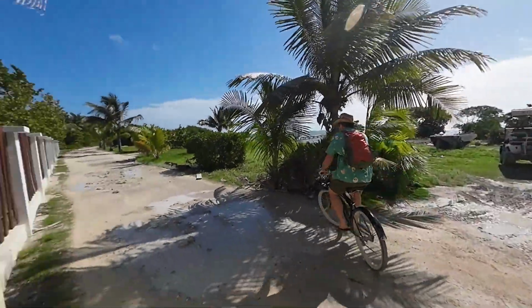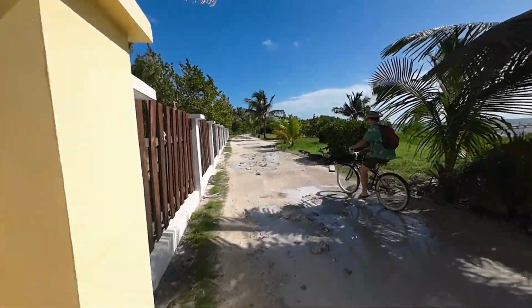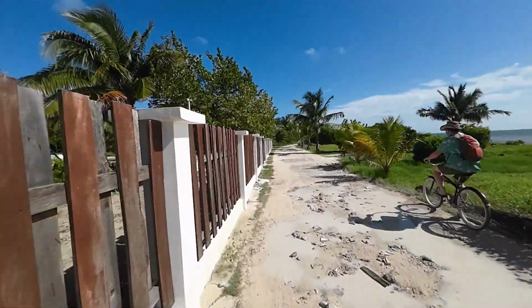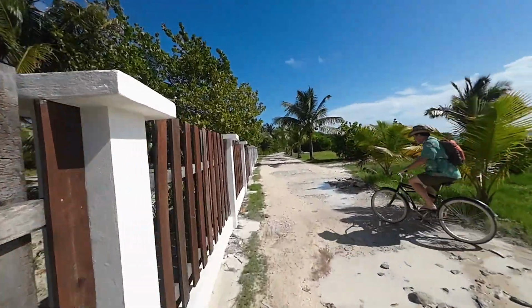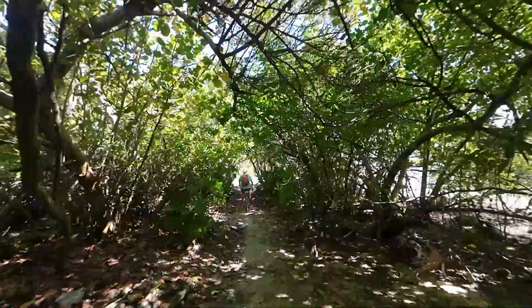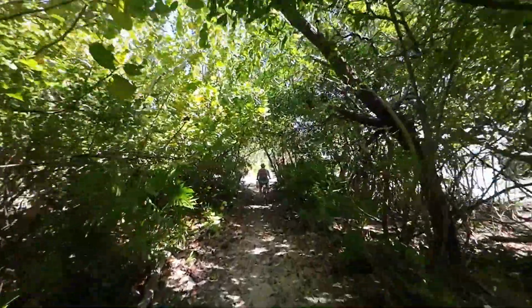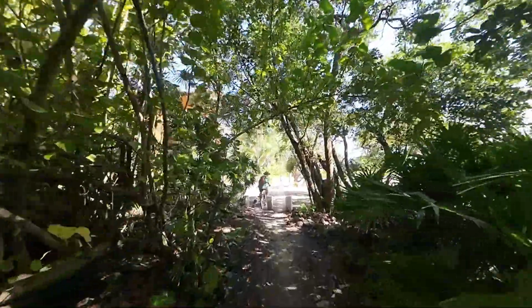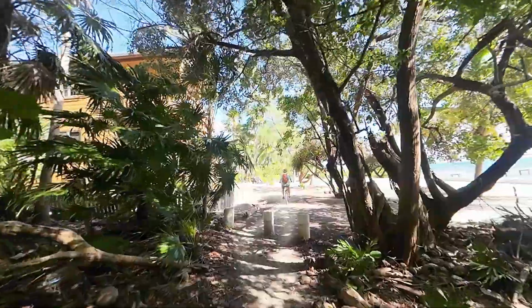They've got bikes that we can use here, which is great, so we're going to have a little explore of the island today. These bikes don't have brakes though, so we're going to have to go quite carefully. All the roads and tracks on the island are sand. There's no cars at all. There are little buggies or bikes.